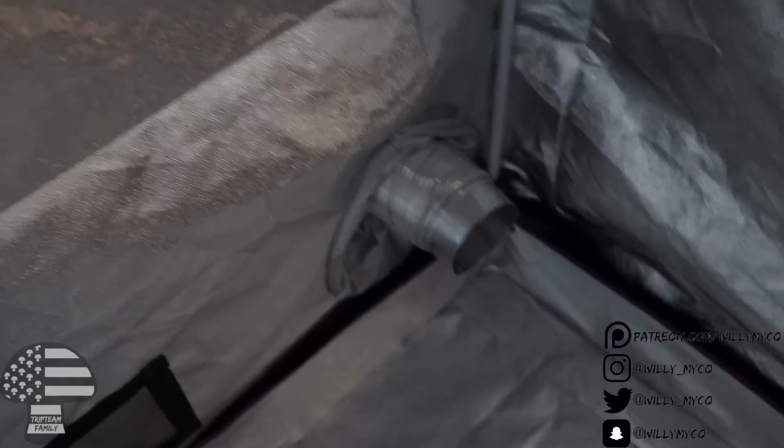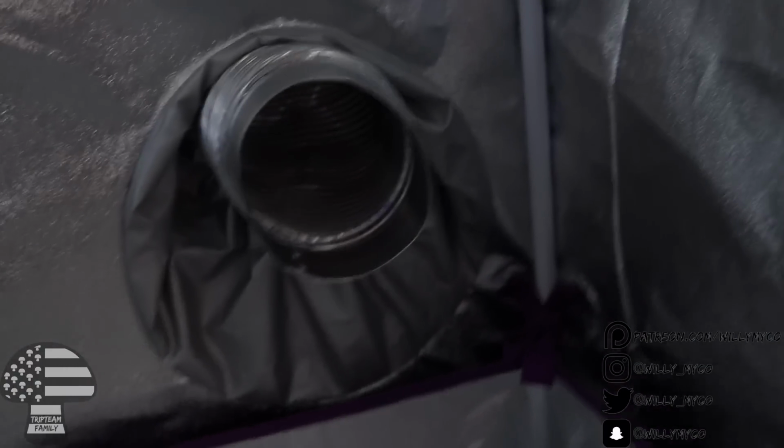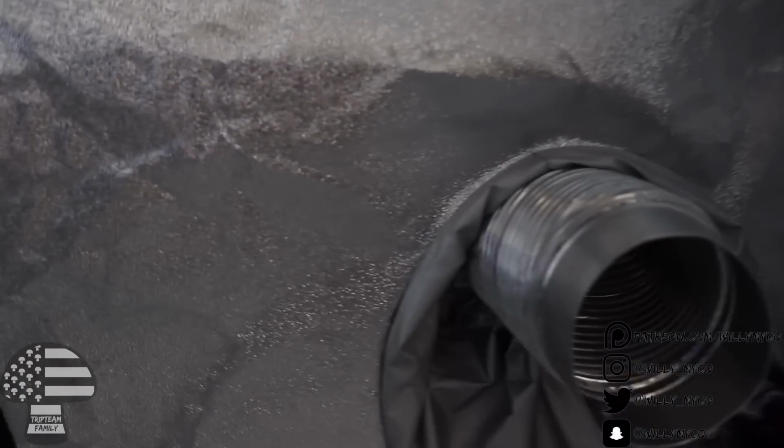So what I like to do to avoid that from happening is I use one of the inlets at the bottom of the tent to pump my RH, or my humidity, into the tent. So I'm going to show you guys what that looks like right now. As you can see, this is one of the inlets at the bottom of the tent, and I got my ducting from my humidifier running through.